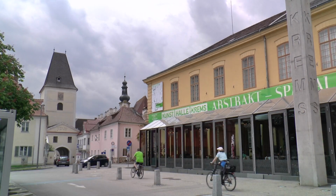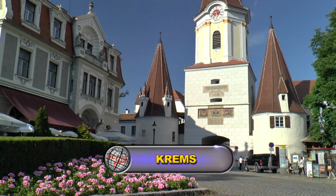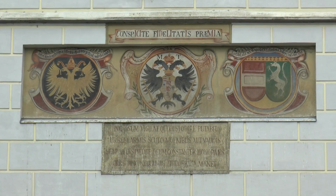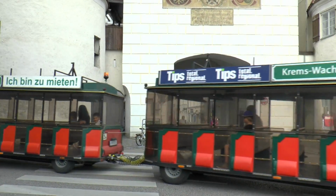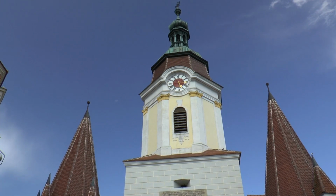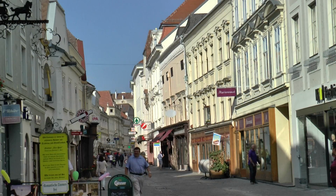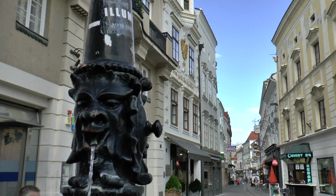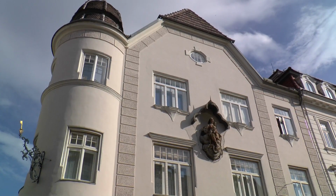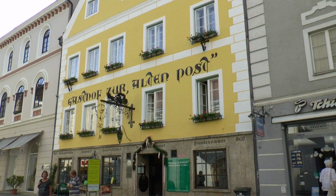Past the Cartoon Museum, the route leads to Krems. Krems can be entered from the west via the Steiner Gate, the last remaining gate of the town's 4 original medieval gates. Middle-class dwellings of different building periods, cobblestone streets, lanterns and fountains evoke pure nostalgia. The old main street continues to indicate the former wealth of the local people and has now been converted into a pedestrian zone.